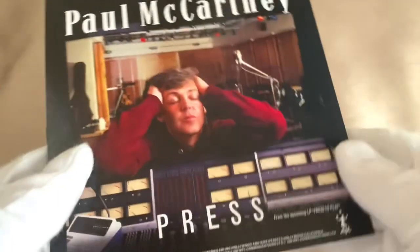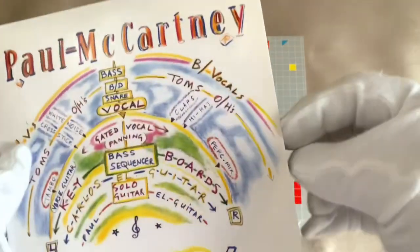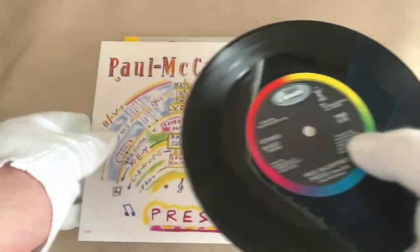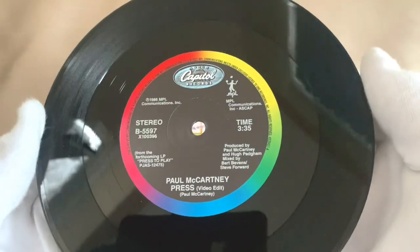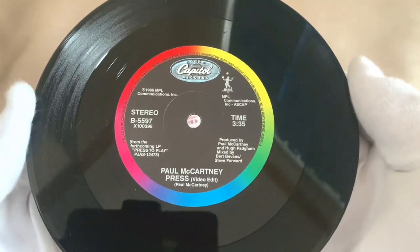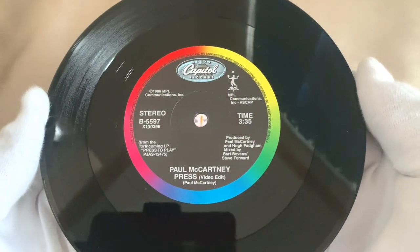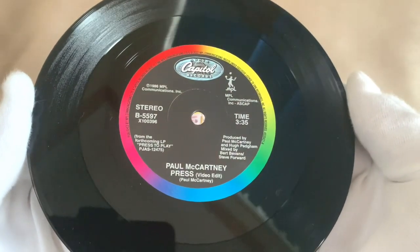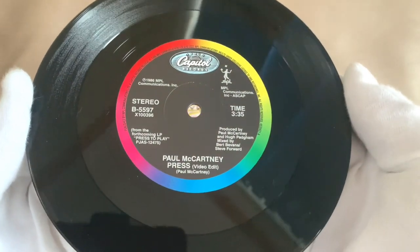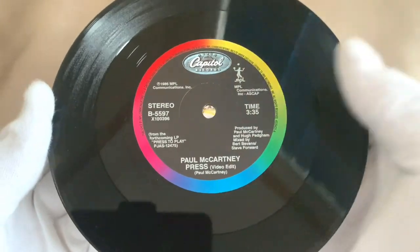Quite a faithful reproduction this one, but it's very similar to the UK as well, obviously. It's Not True's on the B-side, but the Press actually is a video edit of this particular song. On the left there you've got the stereo, and of course you've got it from the album Press to Play, with on the top right there the MPL juggler, MPL Communications Inc. and the time, produced by Paul McCartney and Hugh Padgham, with Paul McCartney at the bottom there, Press, the video edit, with Paul McCartney.